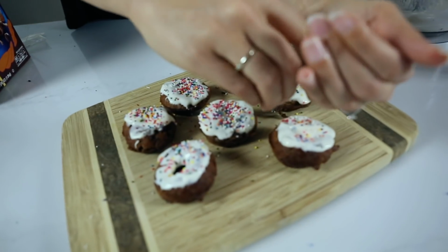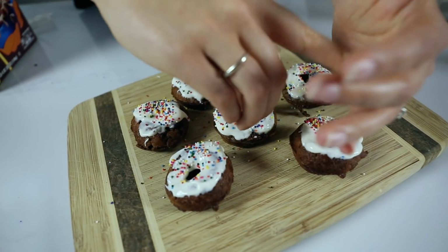I can't. I have my own little amazing methods of doing things, Holly. Just close your eyes and wait till it's finished. I just want to eat one, god damn it. Yeah, you can eat these. You're gonna rate these ones. Mm-hmm. All right, that's it. We're out of sprinkles.